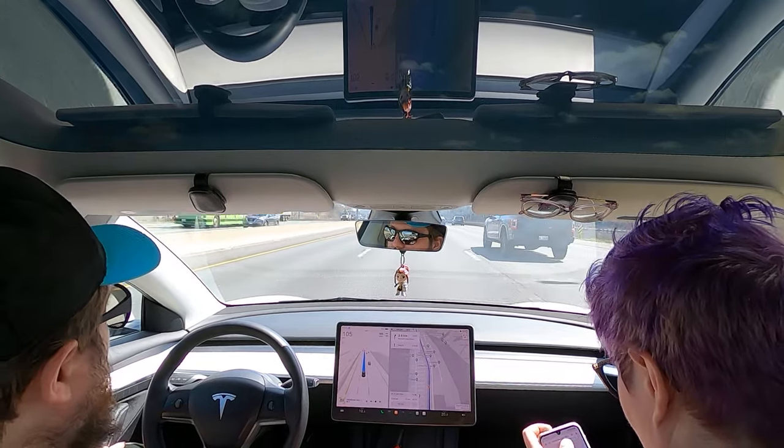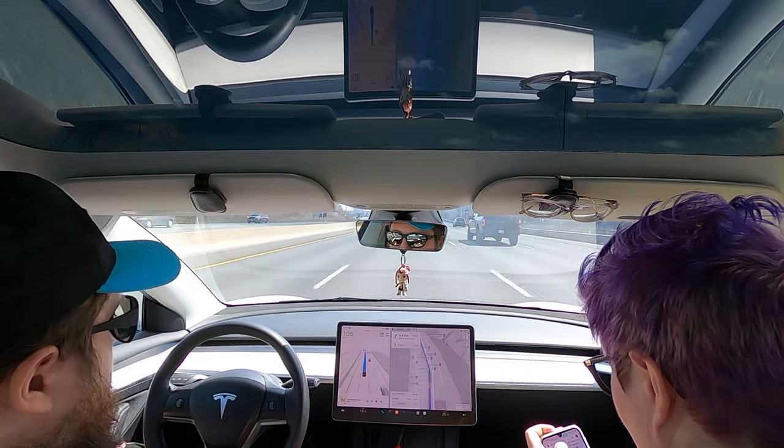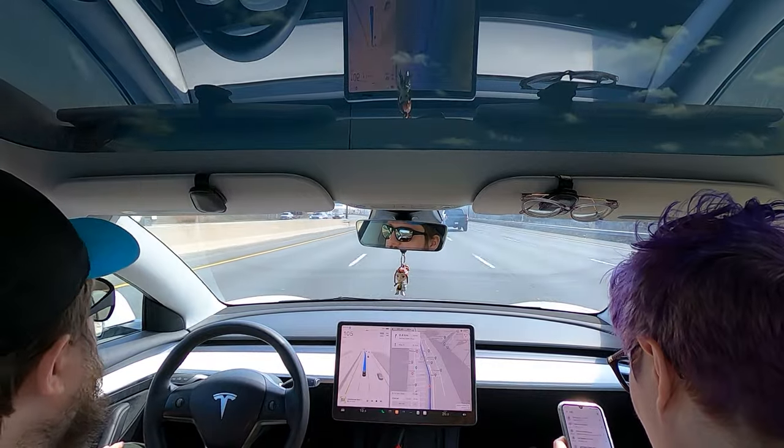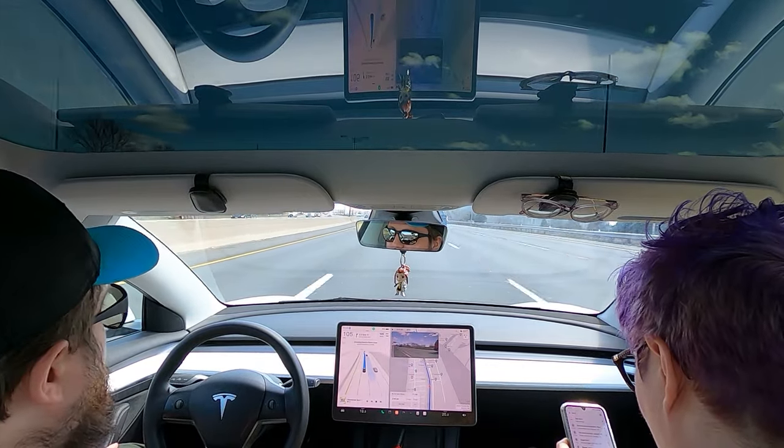In 2.6 kilometers, we have our off ramp and a total of 16 kilometers left to get to our destination. So far, we've only had the one disengagement.